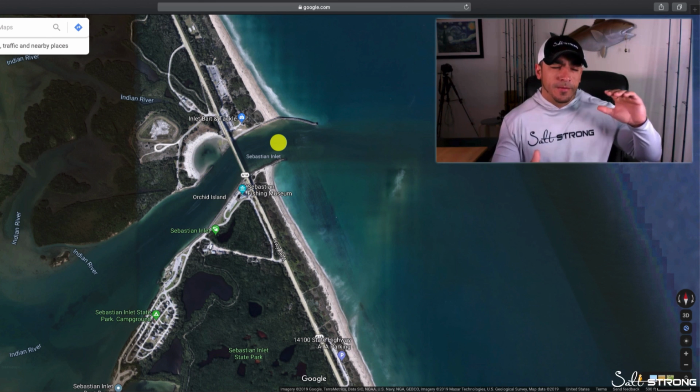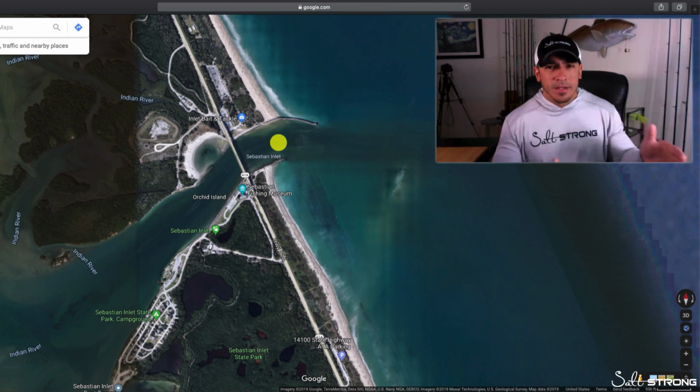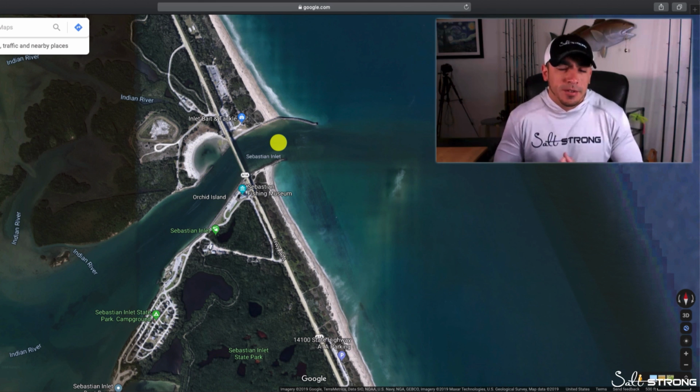Try to cast further up current. That way, by the time your lure gets to the bottom, it'll be near that area that you want to fish. You don't want to cast directly on top of it, because by the time your lure gets to the bottom, it's going to be further down current. So just make sure you're casting accordingly, using heavier weights.